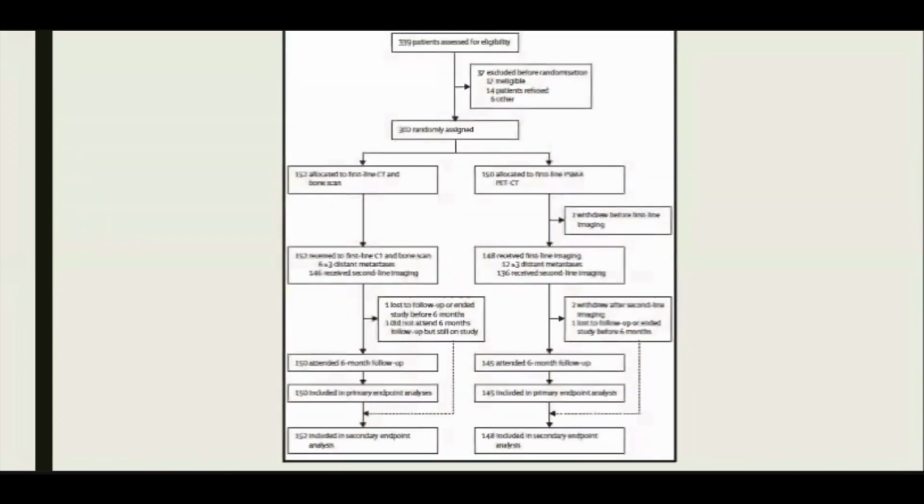What they did was randomize patients to conventional imaging, being CT of the abdomen and pelvis with bone scan, or PSMA PET scan. 21 days after randomization, these patients had the imaging that they were randomized to. And 14 days after that, they had crossover imaging, so the other modality. At 6 months' time, they repeated imaging as per the randomized cohort that they were assigned to, if they had evidence of N1 or M1 on the original imaging 6 months prior, or if there was biochemical or clinical suspicion of recurrence.